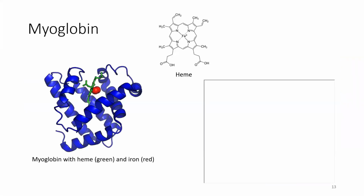All right, natural, some specific natural colors now. So this is myoglobin. Myoglobin is the red color in blood and muscle tissue. Well, I should say hemoglobin is the red color in blood, but it has the heme there. That's what gives it the red color. So we've seen heme before.